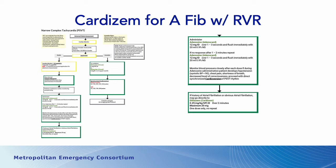But if the patient has acute onset of palpitations, their heart rate is up, they're in AFib with RVR, and for me, I would look at over 120, over 130, I would give them cardizem, give them a bolus, and transport the patient. So look at that, and here's the section I'm talking about. So it can make a difference.